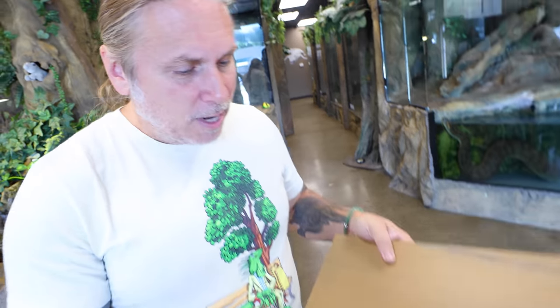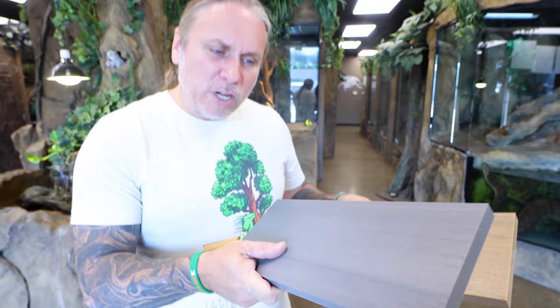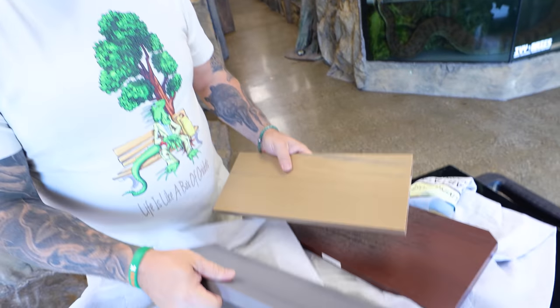So we have to decide what color we want to make those cages in the basement. I don't know what you think. I mean, driftwood's pretty cool. Kind of matches the decor downstairs too. That might be a must. I'm not really sure, but thank you for sending me the samples.